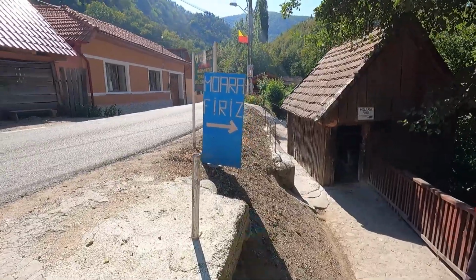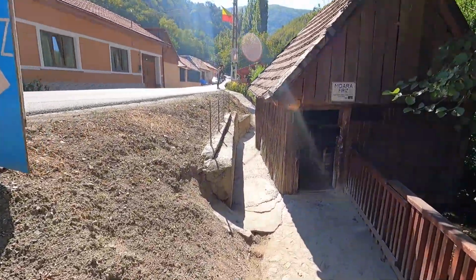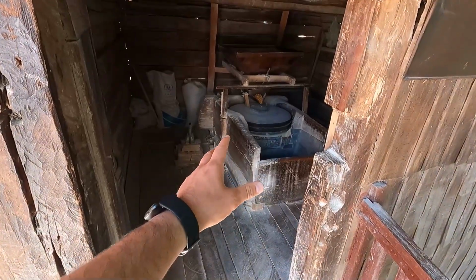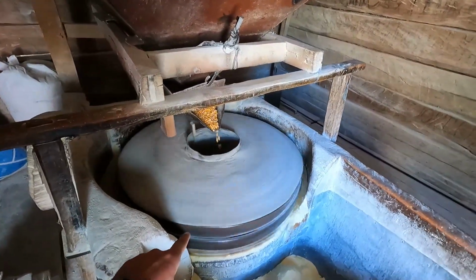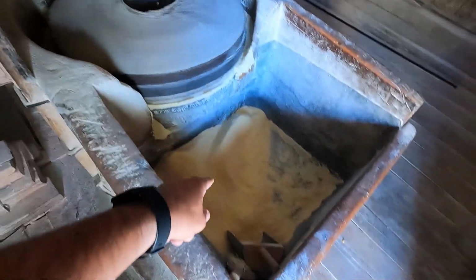Right, guys, so the first water mill is called Firis, and you can actually go into it. And you go inside, you see the water is right there, and the system works right here. Oh, we can actually stretch inside here. You have to duck, and there you go. So I'm pretty sure it is used to mill the corn into flour.